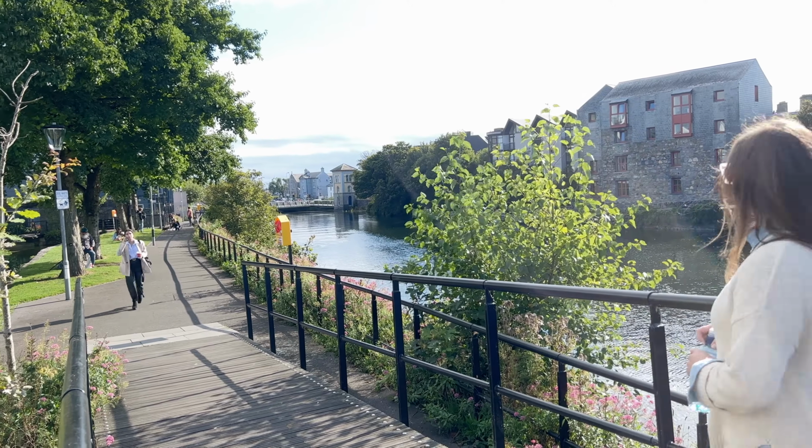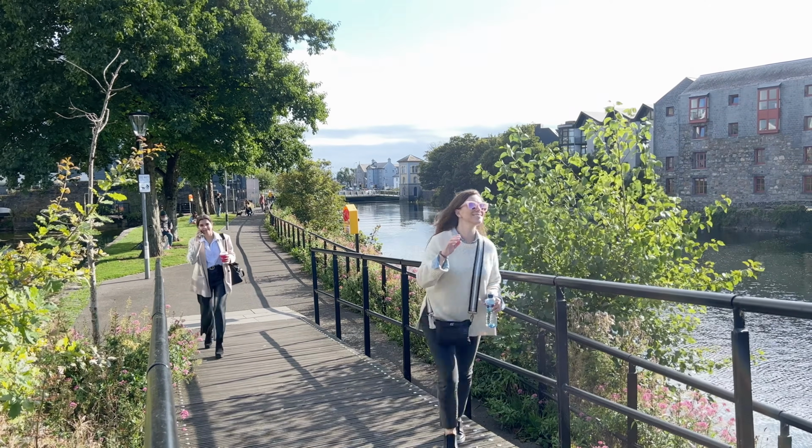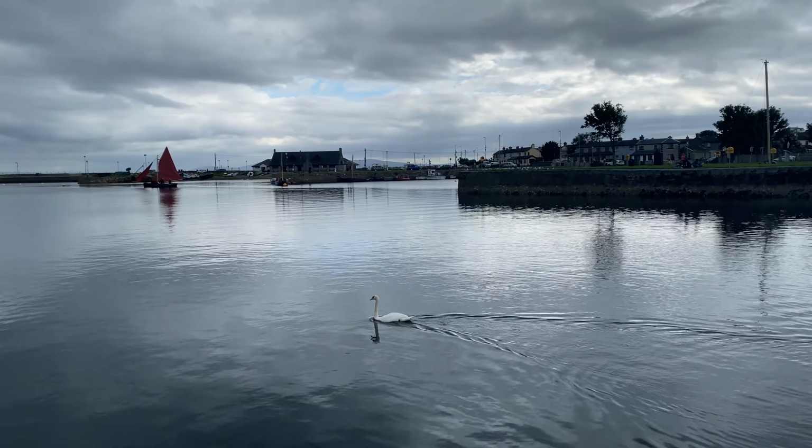The thing that's unique about Nuns Island, there are schools, there are houses on Nuns Island. Galway Cathedral is on Nuns Island. There's also a convent there. I thought it was just really cool walking around this place. And there are green areas, there are neighborhood areas. It's great. All right, so the next popular attraction is Galway Bay.